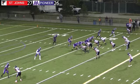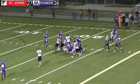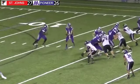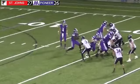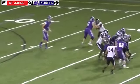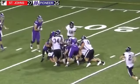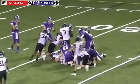Easthope, pistol formation, takes the snap, hands it off to Atkins. Atkins going right up the middle, he got about a yard. That'll bring up 2nd and 9. That tackle was by Wozniak. Or Wozak, excuse me. And they'll call it 2nd and 8. We'll say he got 2.